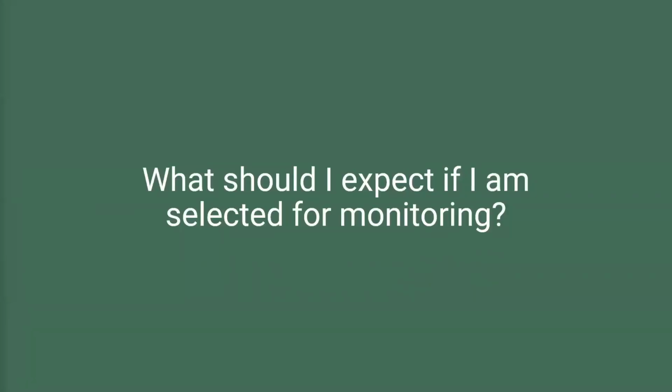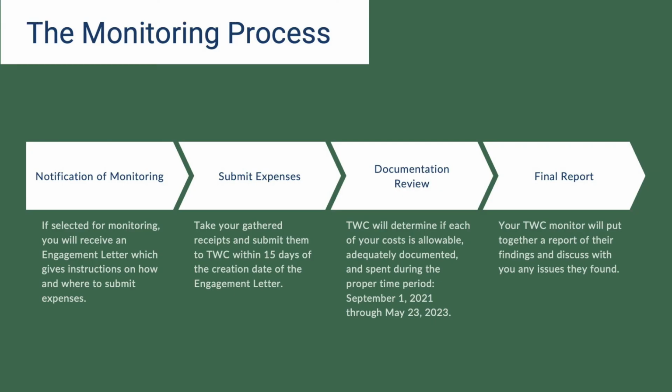You might be wondering, what should you expect if you are selected for monitoring? Here's a simple breakdown of the monitoring process, and once again, we'll go into each of these in more depth.